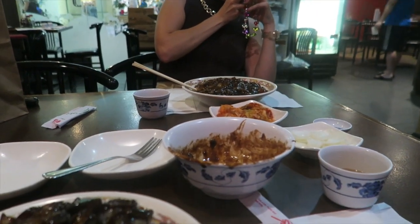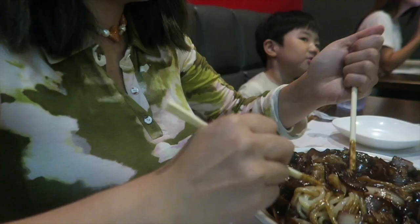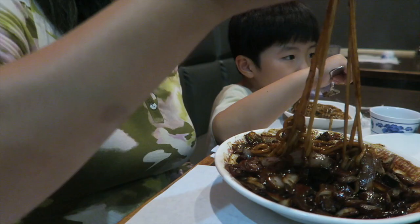It's our first time trying 짜장면. She tried 짜파게티, which is the instant version. This is 간짜장.